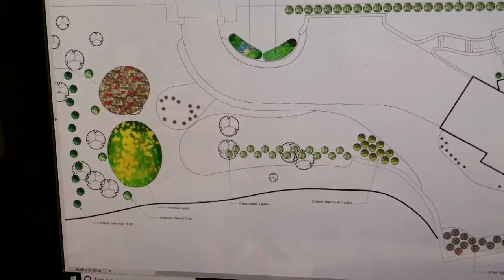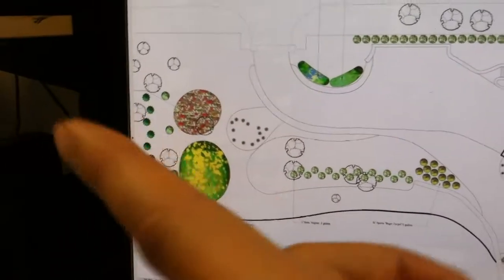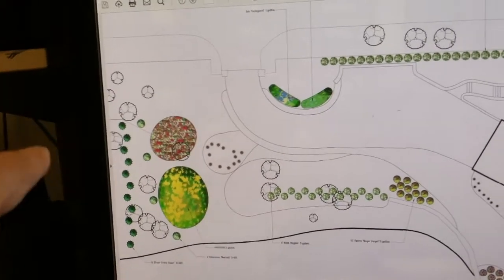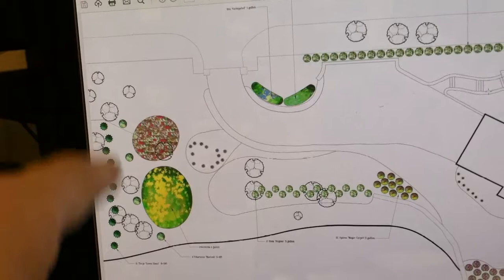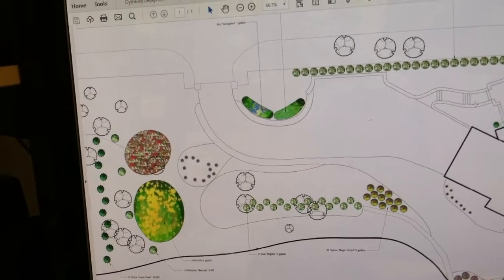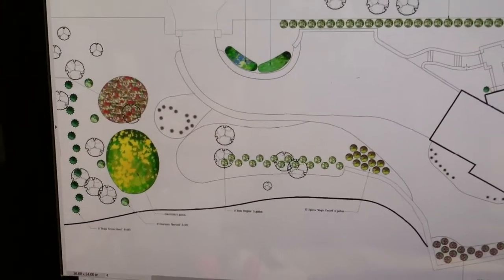So one of the things that we talked about as you pull in the driveway, you can actually see there's a house over here. This is your driveway, right? There's a house over here, and the idea is over time to have trees that will grow up and give you some screening from that house.